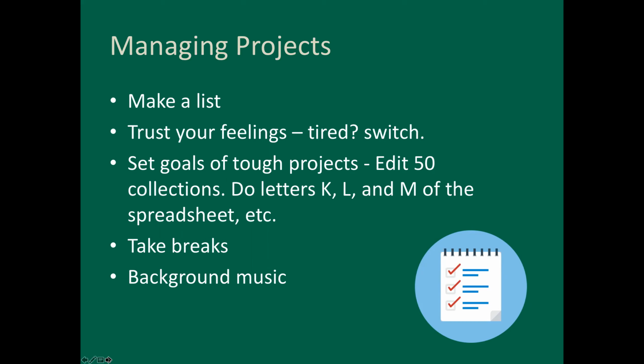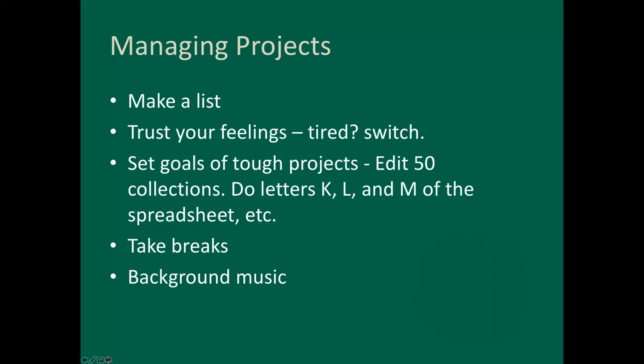Taking breaks, of course, is essential. Working from home can be difficult. We can forget to take those breaks. But even standing up from your workspace, grabbing a cup of tea or coffee, moving a little bit, again, will give you some extra energy for working through those projects. And one of the other tips that I found really great for myself is background music. Something that can put you in that working mood or create like a bubble around you so that you can really focus on the toughest project.